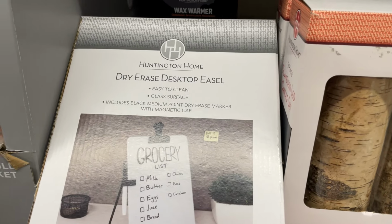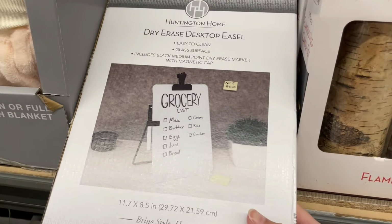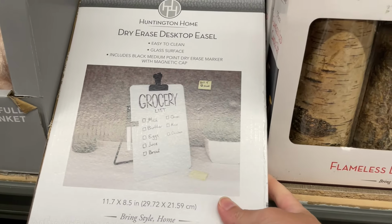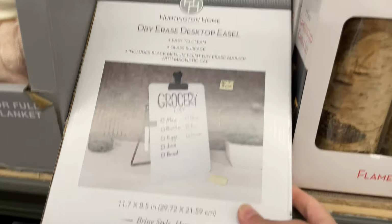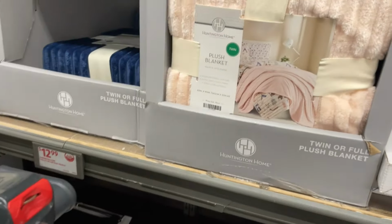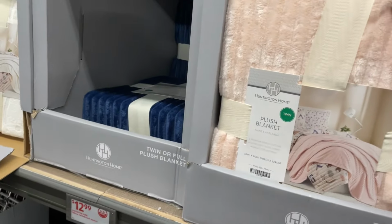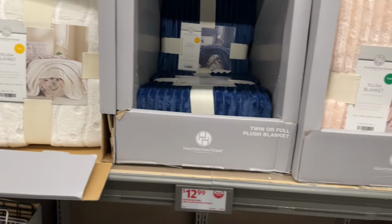Also, this dry erase desktop easel is $7.49. Oh man, I need to do my desk so bad, but really, now's not the time. We've got some life changes coming, but I love that. Pretty things for the home. We've got some pretty plush blankets, and those are $12.99.